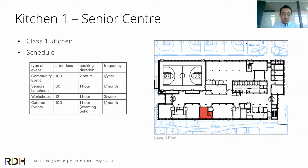There's a total of 4 kitchens in this building. The first kitchen is the senior center. It's classified as a class 1 kitchen where we're serving hundreds of people for events. It's adjacent to 2 multi-purpose rooms. It's highlighted in red here where the kitchen is located. So it drives the selection of the ventilation system specific to that cooking operation, also locating that kitchen near an exterior wall to minimize duct lengths, and making sure the kitchen is located at a location that makes sense for serving the adjacent spaces.